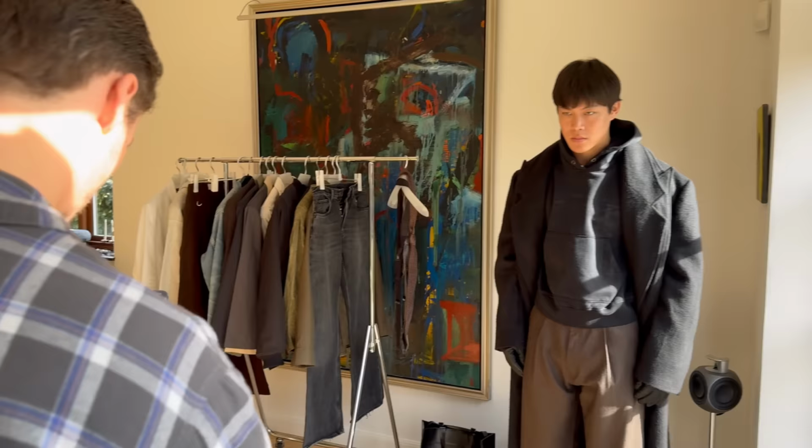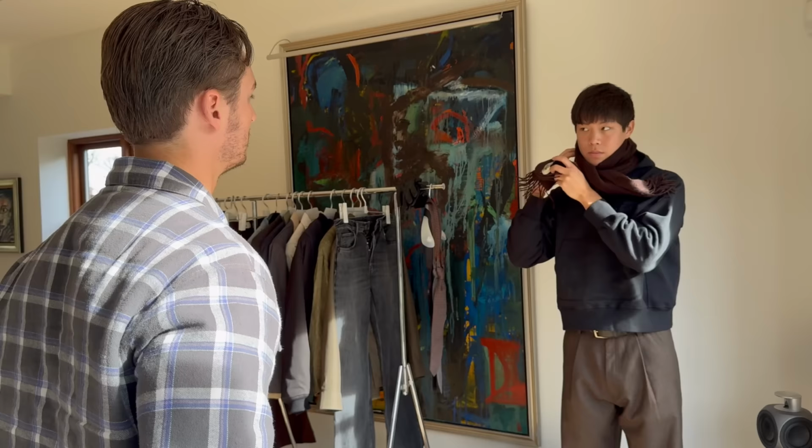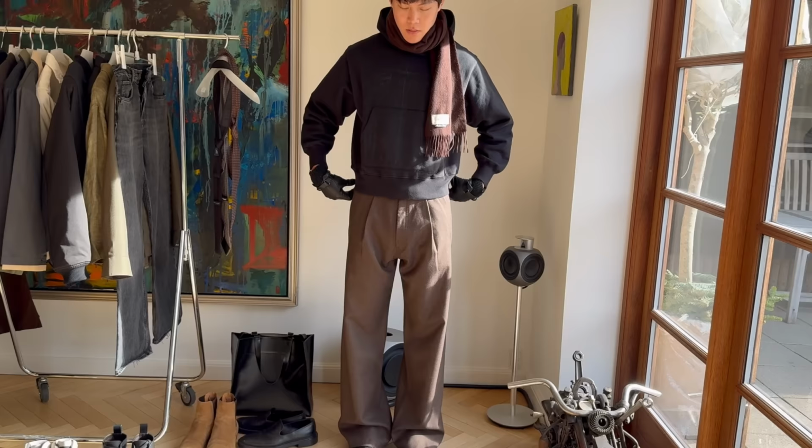What do you think, Oscar? I mean, it's a good fit. I'm afraid you show the coat too much. You can let one part fall down so that you see the other part. Yeah, something like this. We can't put a tie or something. And the hood is too thick to put a denim jacket on top.